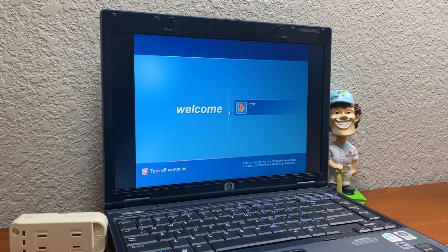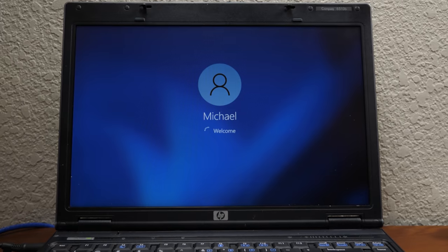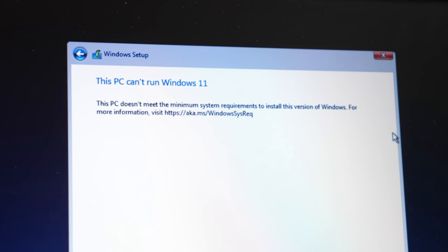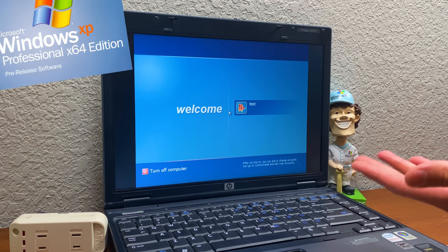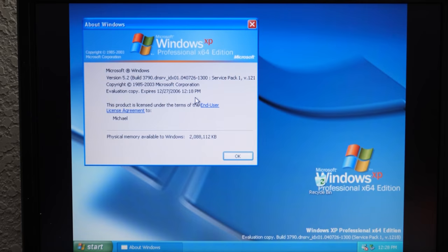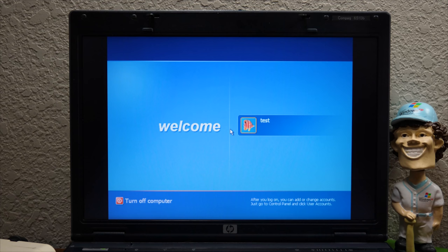Now, I featured this particular laptop in a couple videos on this channel. We were able to install Windows 11 on this thing in this video if you want to go check it out, despite the fact that the CPU in this laptop does not support TPM 2.0, and it is currently running Windows XP Professional x64 Edition, which we installed in a more recent video. And by the way, yes, the follow-up for that is in the works, but it's just taken a little bit longer than I originally anticipated, so that is on the project shelf for now, the hypothetical project shelf, if you will.